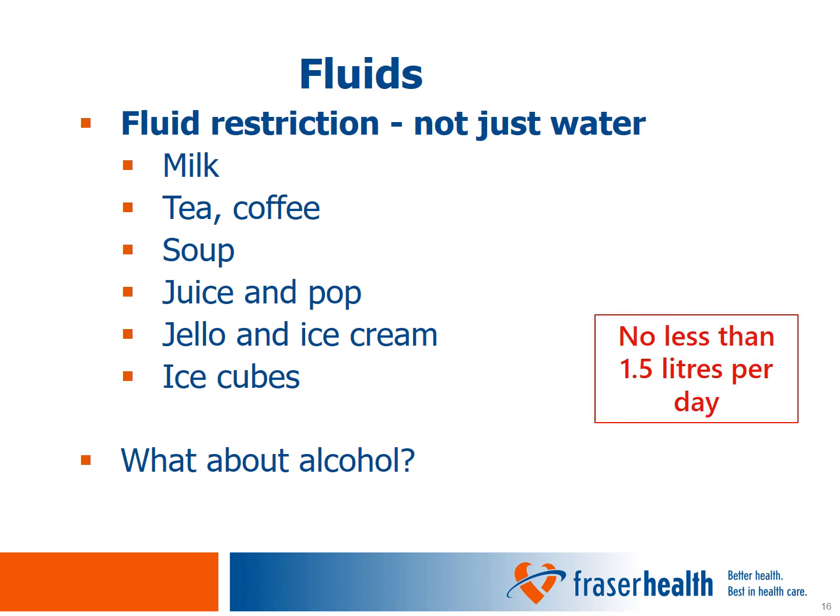A note here: some patients try to be really good and think that if they restrict to less than 1.5 liters, it'll make it even better. That's not the case. We really don't advise less than 1.5 liters for most patients. In the rare case, we might do so, but for the vast majority of people, I want at least 1.5 liters of fluid a day.